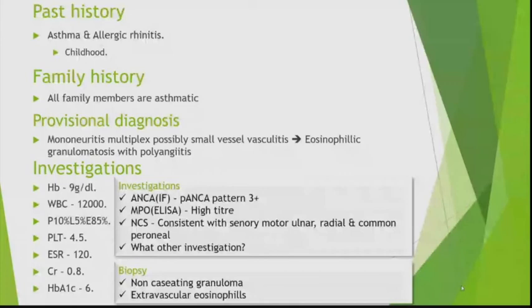What is the hypereosinophilic state? When the absolute eosinophil count exceeds 1500, you call it hypereosinophilia. In this patient, you can see it is quite high, more than that. So based upon the investigation results given in this patient, what is your final diagnosis? Mononeuritis multiplex due to vasculitis, Churg-Strauss syndrome. Churg-Strauss syndrome.